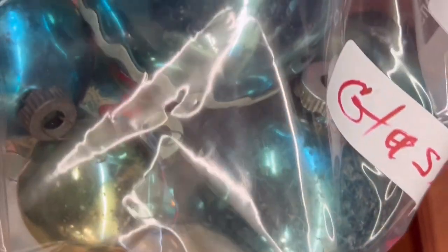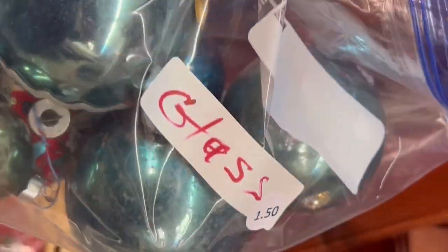I debated getting the glass ornaments because I have a big ornament box that needs a few more big ornaments, but somebody has bedazzled these with random things.